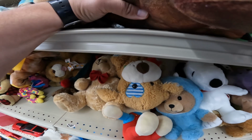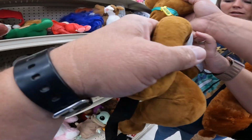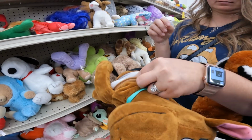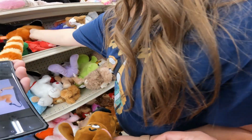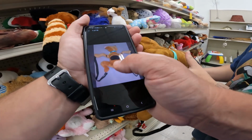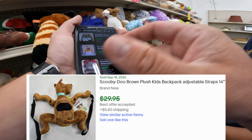I don't know how much these are per stuffed animal. I don't know how you would call that a bag. Backpack. Scooby-Doo backpack. What brand is it? How much are stuffed animals? I don't know. Price as marked. This looks like the same one right here. It's not new though. This one's new. How much are they selling it for? This one sold for $32.99, but it was new.